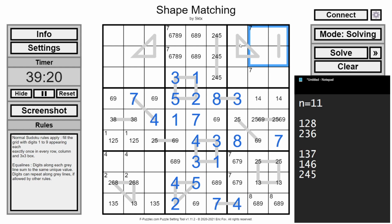Oh, wait, here's something. Where can we put a 1 in this column? Can't be any of this stuff down here, and it can't be here. So 1 is on this line, which means there's a couple options here. 1, 2, 8 seems to work. 1, 3, 7 does not work. 1, 6, 4. So this is a 4 or an 8. This is a 1, 2 or a 1, 6. Is that right? So this could be 1, 2, 8. 8 has to go over here because of this 8. Could not be 1, 3, 7 because 7 can't have a 3 on the line. 1, 4, 6 would also put the 4 over here.